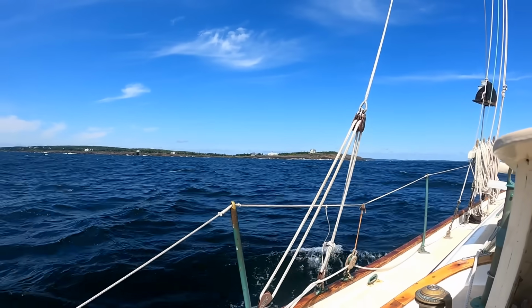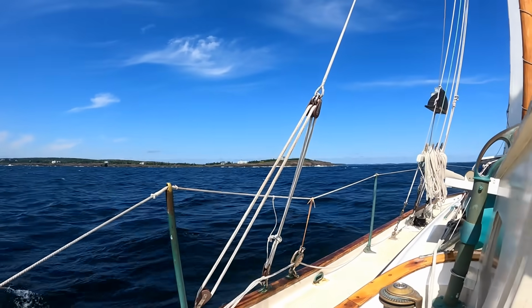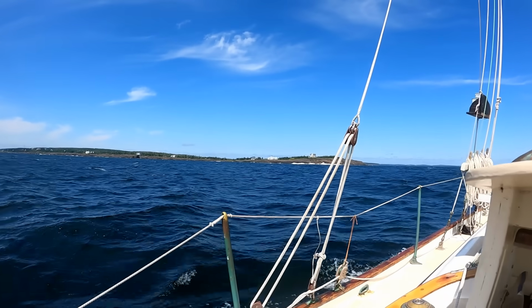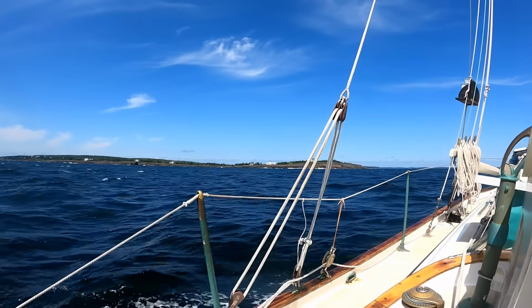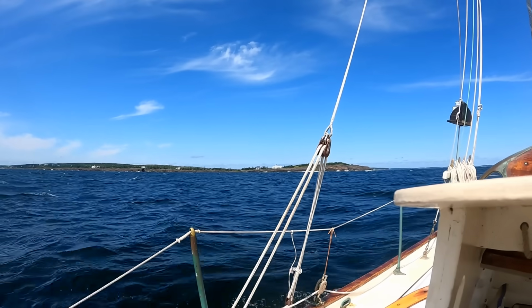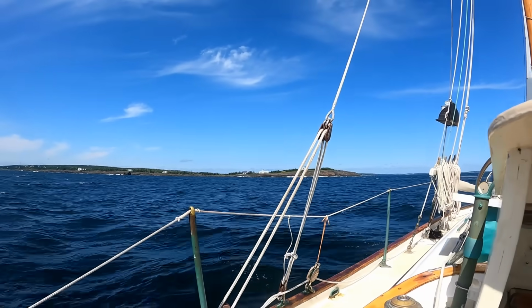Well, I won't argue that the view has got to be pretty awesome, but especially that gray house right at the top of the bluff there, it seems to me that's got to be kind of a breezy place, especially in the winter. You get these screaming gales come up the coast.